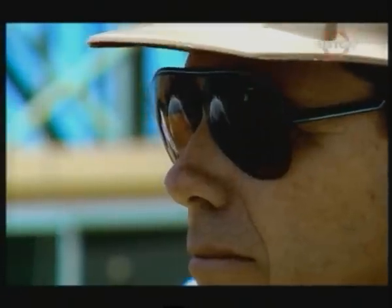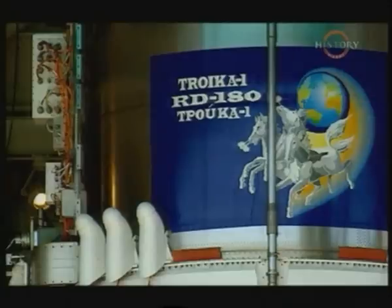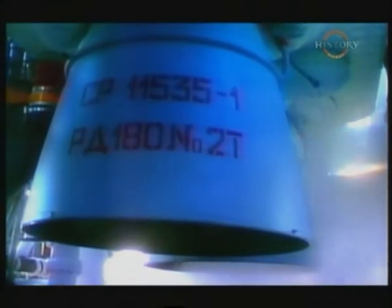At Cape Canaveral, some long-cherished assumptions about U.S. space technology could very soon be rewritten. For the first time ever, an American rocket is scheduled to blast into space, powered by a Russian rocket engine.